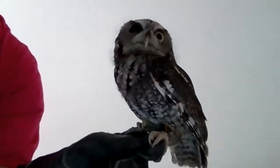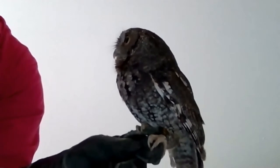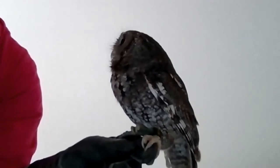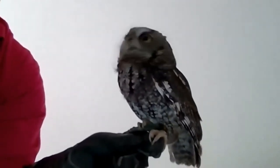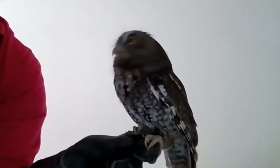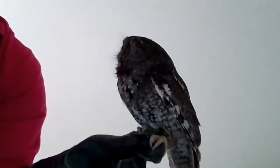So owls hunt almost entirely with their ears. They have amazing eyesight as well. These guys can see at night or when there's very, very low light. So when we're totally blind, they are able to see pretty much like we can in the daytime. And this is for a couple of reasons. One, their eyes are huge.